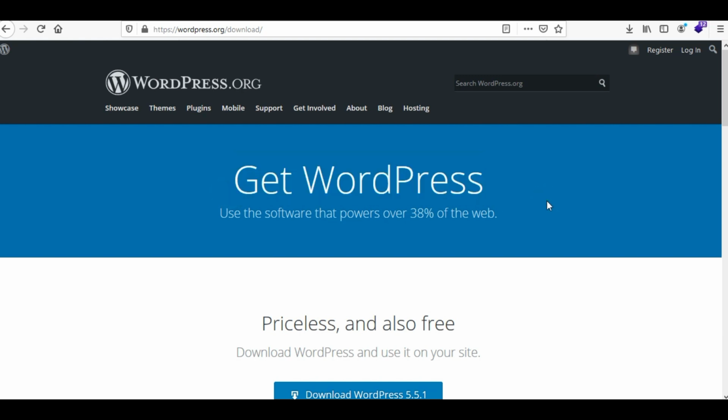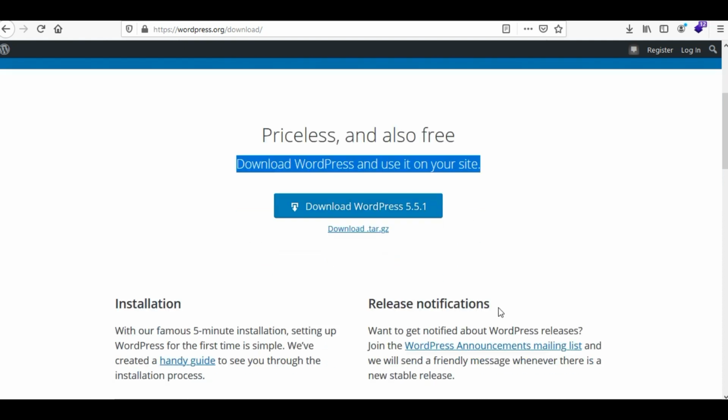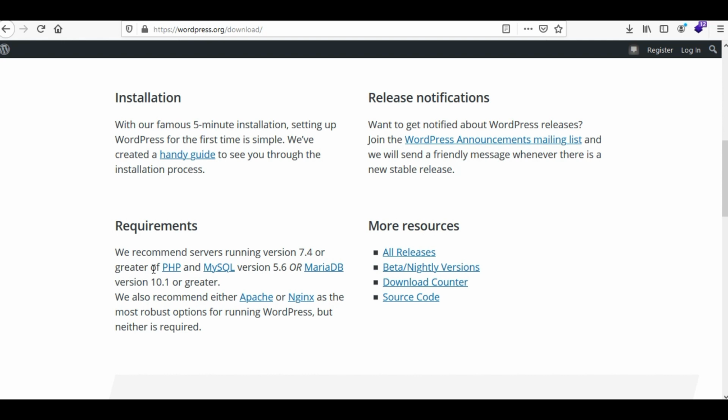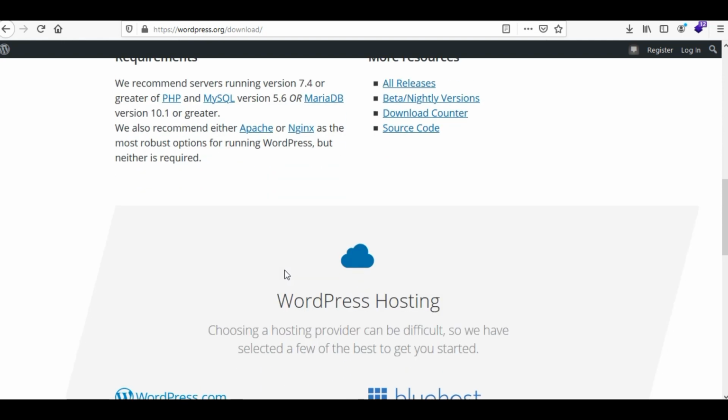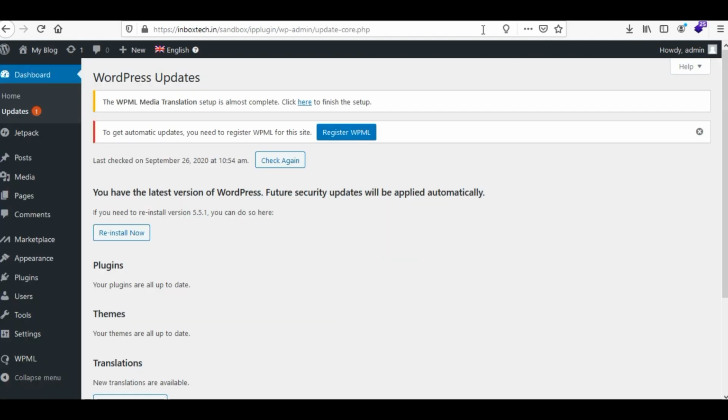Today's topic is the new features in the latest version of WordPress, 5.5.1. You see here, the latest version of WordPress is 5.5.1. Here are the requirements, release notification, and more sources. We need PHP 7.1 or higher for WordPress 5.5.1, along with WordPress hosting and so many other things. We are going to update. I have already updated, but I will reinstall now.